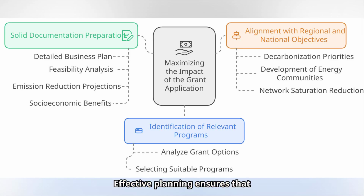Effective planning ensures that your project receives the necessary financial backing, reducing the initial risk. Some of the key steps to follow are: identifying relevant programs. Analyze calls for proposals such as the Recovery Plan in Spain and PRR in Portugal to select those that best align with your project.